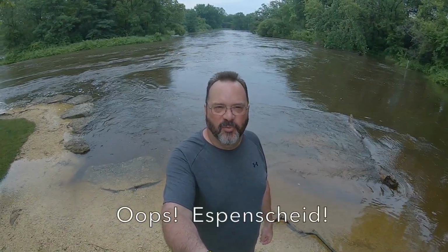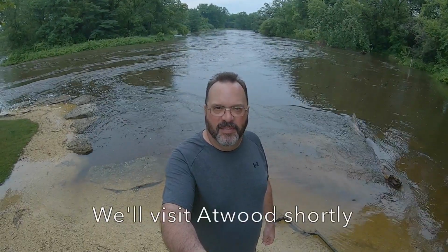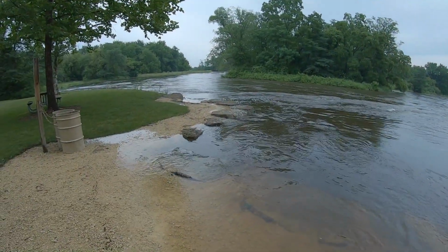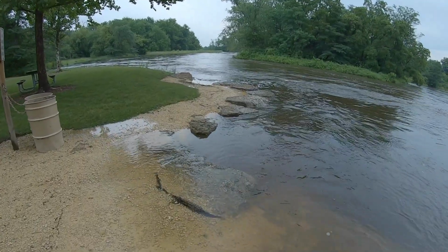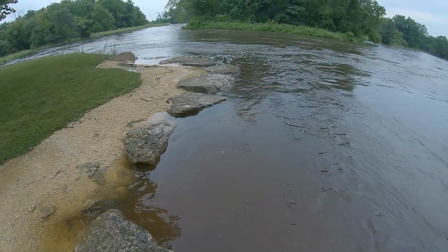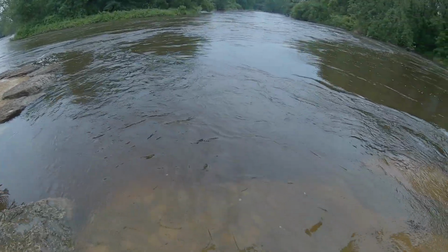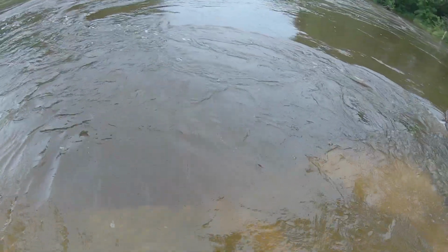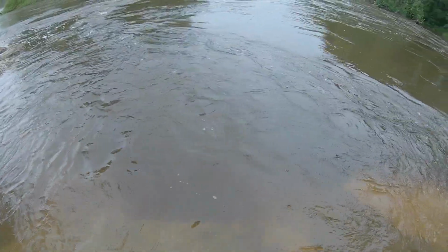So I'm now at the Atwood boat launch. I'm at the end of the gravel, where you can sort of see water, but this tends to go in a lot further before you hit water. You can see these rocks over here, which are normally well out of the water at Espenscheid. And then they kind of come around here. For those of you that have been out here too, you know darn well that beyond these rocks, it stays dry for a little while.